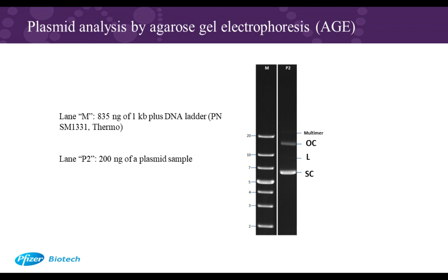Now, although agarose gel is very easy to do, it does have its limitation in terms of sensitivity and quantitation. Therefore, that led us to looking into capillary gel electrophoresis as an alternative way for plasmid analysis, especially since we have gained ample experience in using capillary gel electrophoresis for the purity analysis of monoclonal antibodies.